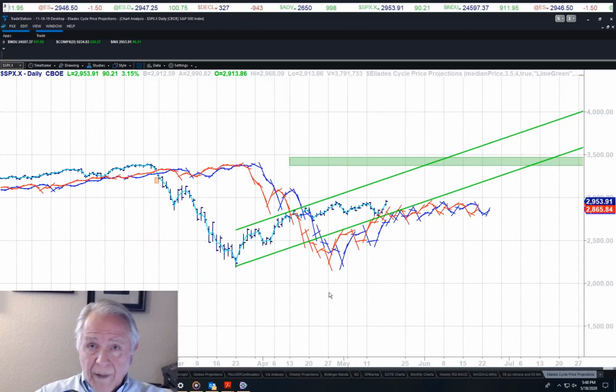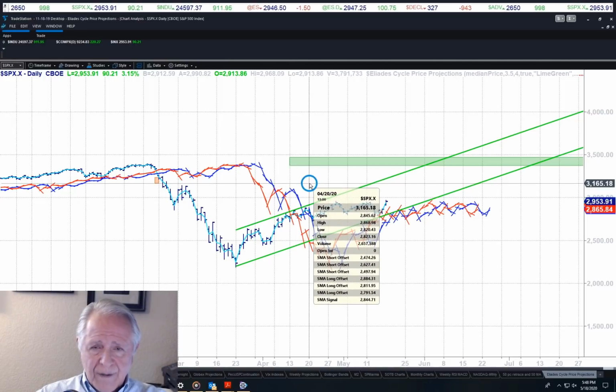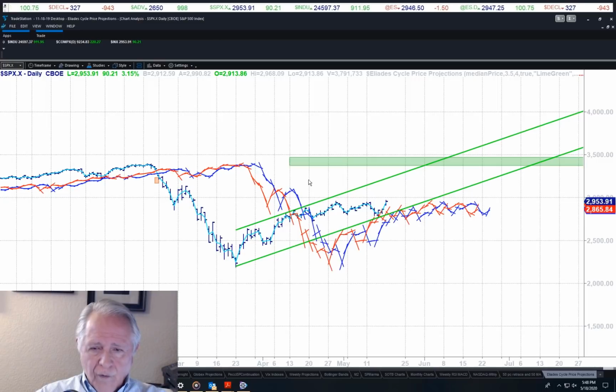Okay, here's one of the projections on the S&P cash index. Remember, this was given way back in April 20th or so, so we're well over a month beyond that. And it's been interesting since then. And I'll remind you once again, we theorized that when we got up here, that we would do a sideways to down into the middle of May. That's almost exactly what happened.